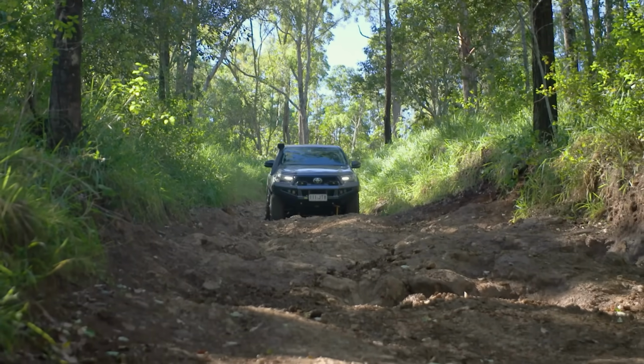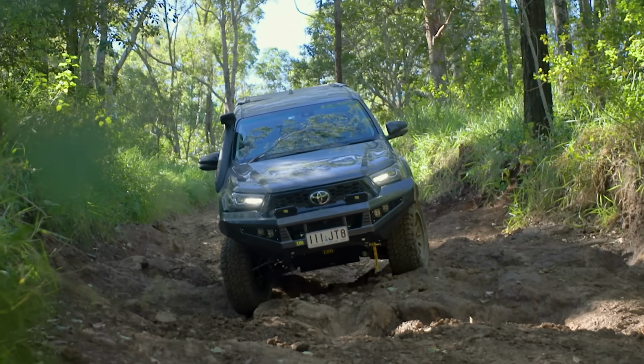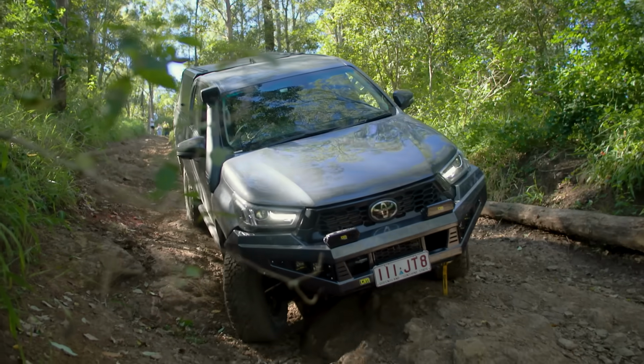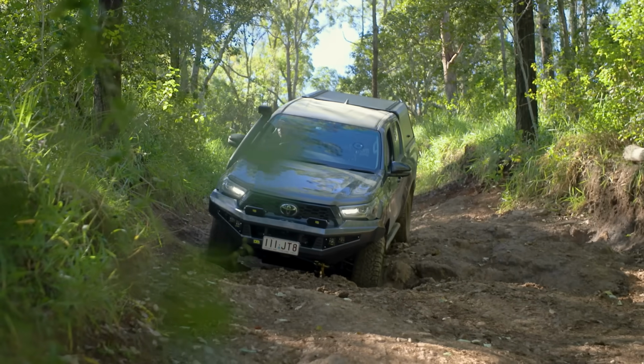Cool thing about the Hilux is it does have a lot of electronic controls, but at the end of the day, it still is a Hilux. It's got a rear diff lock, it's got low range, there's nothing changed on the drivetrain side of things. Even though the drive's so refined on the road, they're perfect for an in-town car. Still, when you get them off the blacktop, it is quite a capable little beastie.